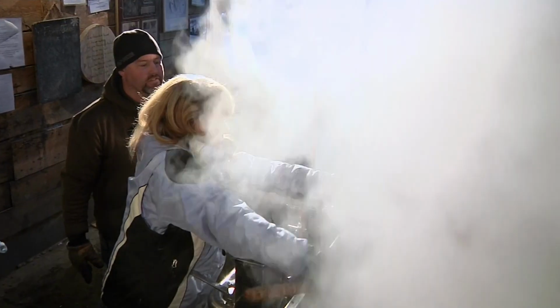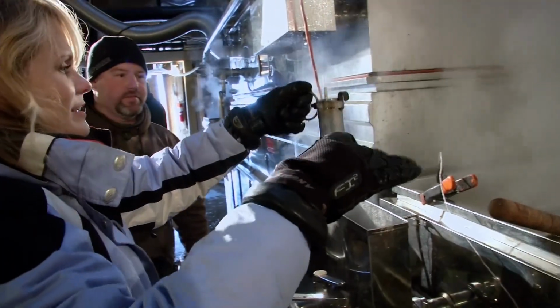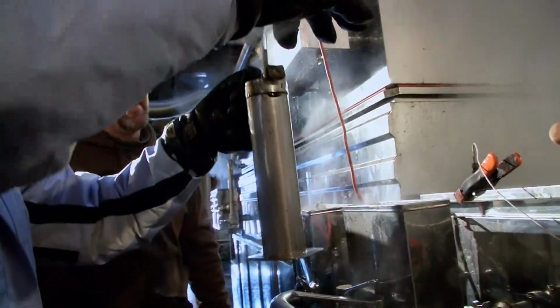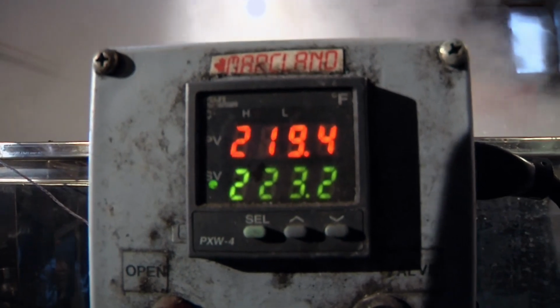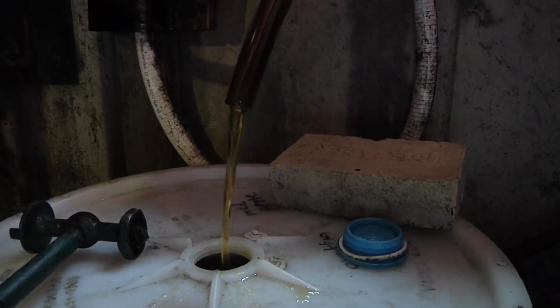Now I'll use Ralph's hydrometer to see if it's at the right density yet. Okay, so then it has to be on the red line, so that's not quite there yet. Look at that, it's not quite ready. And the density won't be right until it hits 219 degrees. Then the steamy syrup is poured into buckets. Once it's cooled and filtered for impurities, it's ready for sale.